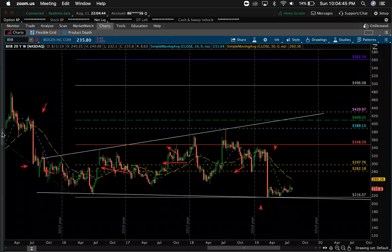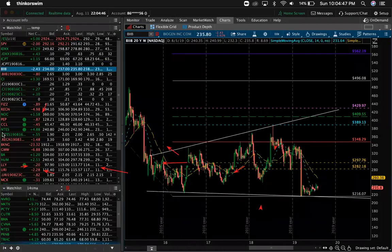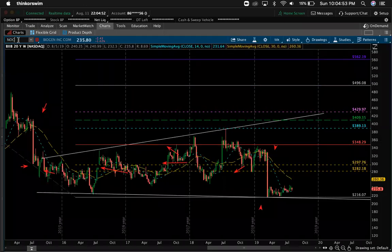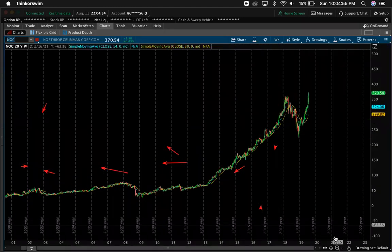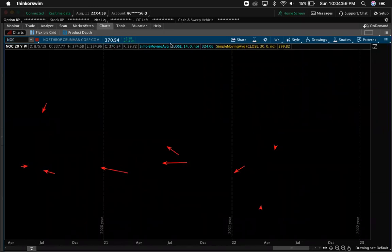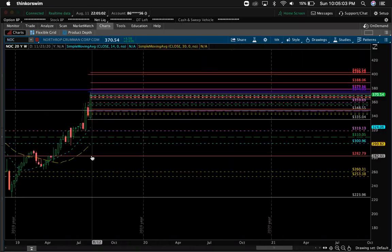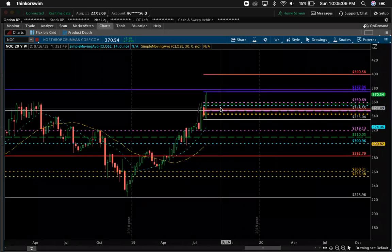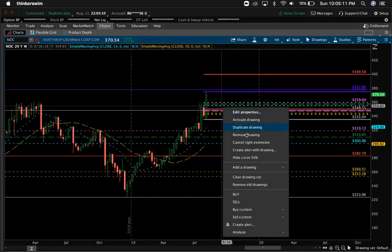So like I said, I'm focusing on bios this week. CCL still in play. Things that we made good money on last week, we have to focus on. PEP is in play. NOC is in play. NOC was a great one. I wish I was able to roll up into the next strike for the following week. It's just a beast. An inside week for NOC, and it can continue, keep going. So keep that in mind.